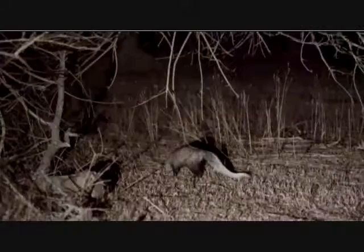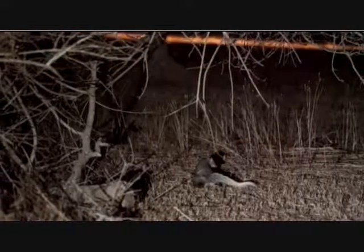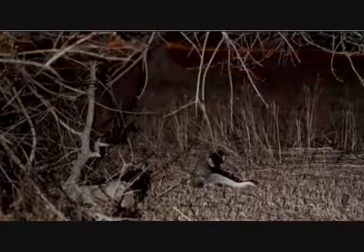And look how amazing that is. I mean, defecating. And he's just having a wee. I can't see that closely. I just saw the body shape change a little bit.